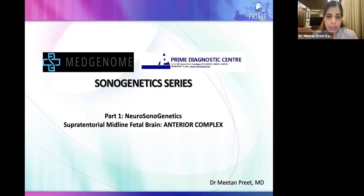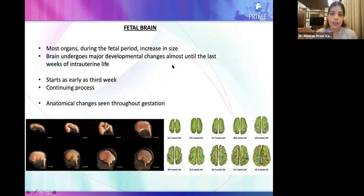That is neurosonogenics, and today we are just going to deal with the anterior midline complex of the brain. This is a supratentorial midline fetal brain that I'll be talking about today. I'll be taking you through just the normals today, and then we can further move on. Dr. Ladban will be taking the abnormal, and Dr. Meenakshi will be taking the genetics of the abnormal CC and CSP.